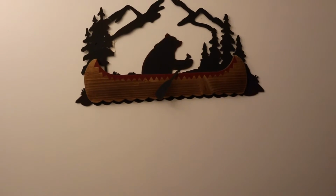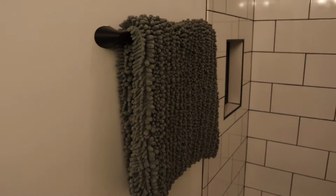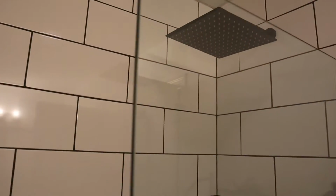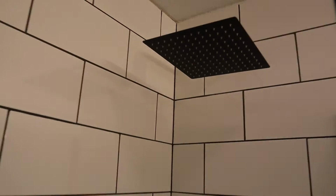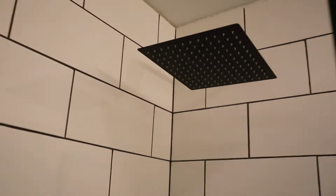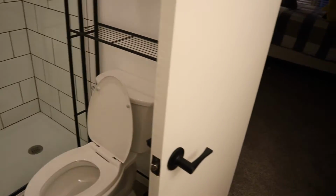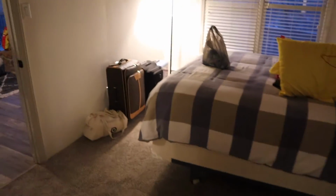Go on around. Little wall decor. How cute. Bath mat. Look at the shower, honey. Look at that walk-in shower. Look at the shower head. Bam. Nice. It is absolutely gorgeous. So let me take you guys downstairs.